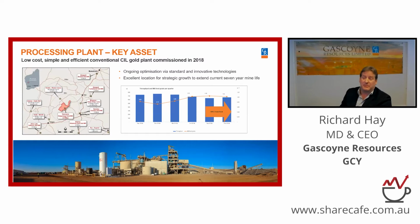As I mentioned, the processing plant, you can see a photo of it down below there. It's only 2.5 years old. It is truly a key asset of ours. It's low cost, simple and efficient. And in recent times, we've been exceeding the design capacity by approximately 5 to 7%. We aim to continue our focus on continuous improvement on that plant to see if we can't push that even further. On the left there, you can see that geographically, Gascoyne is very nicely located, with several deposits in the region less than 100 kilometres away. I'll cover that in a minute. Next slide.